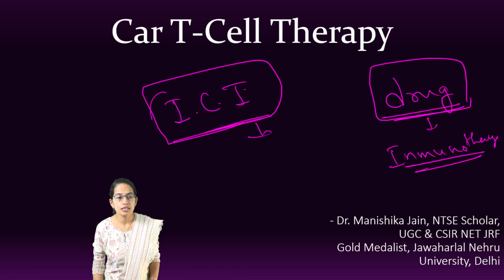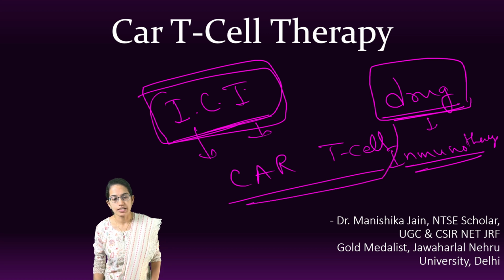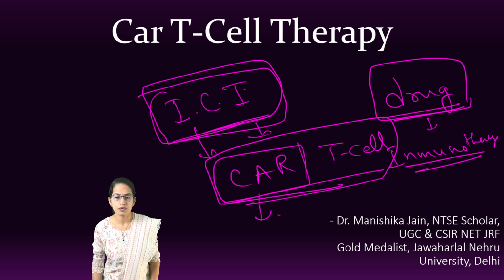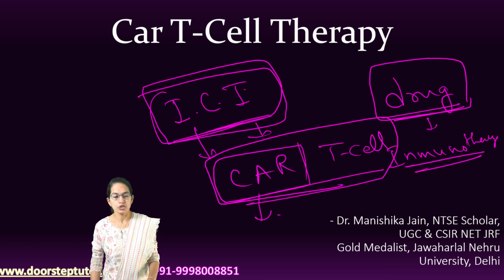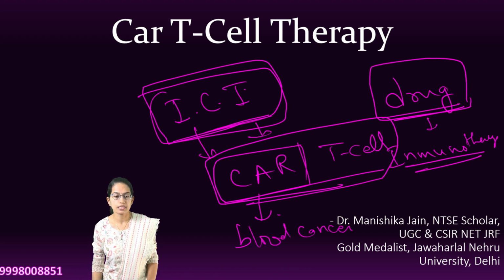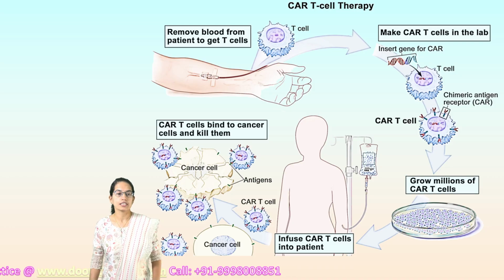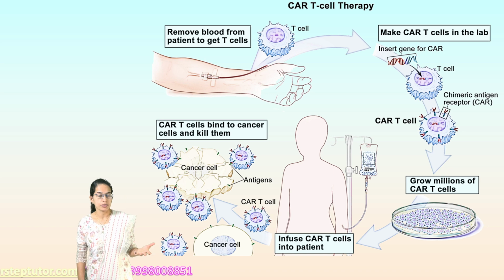So these immune checkpoint inhibitors have a new development which is the CAR T cell therapy. Now this therapy has brought in definite advancements. However, as of now, it has been used in only blood cancer cases, leukemia cancer cases, but it is believed that this therapy could be a successful therapy for further purposes as well.